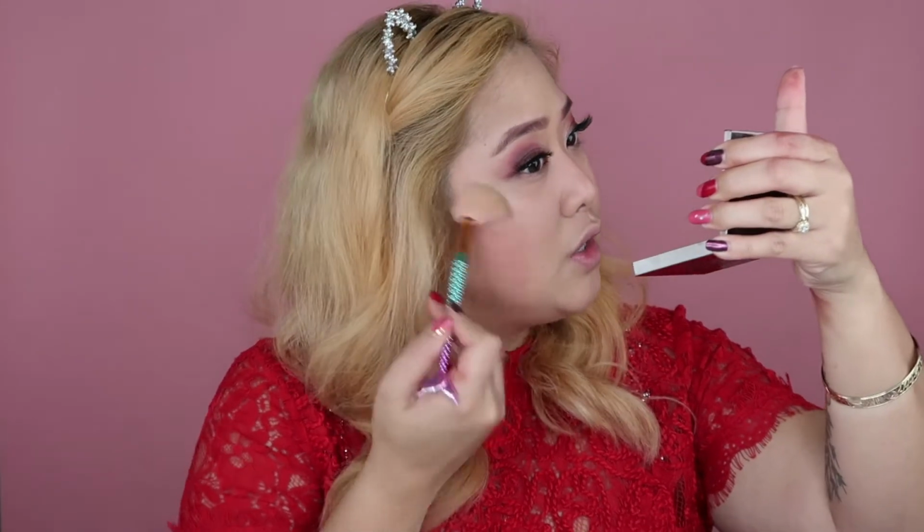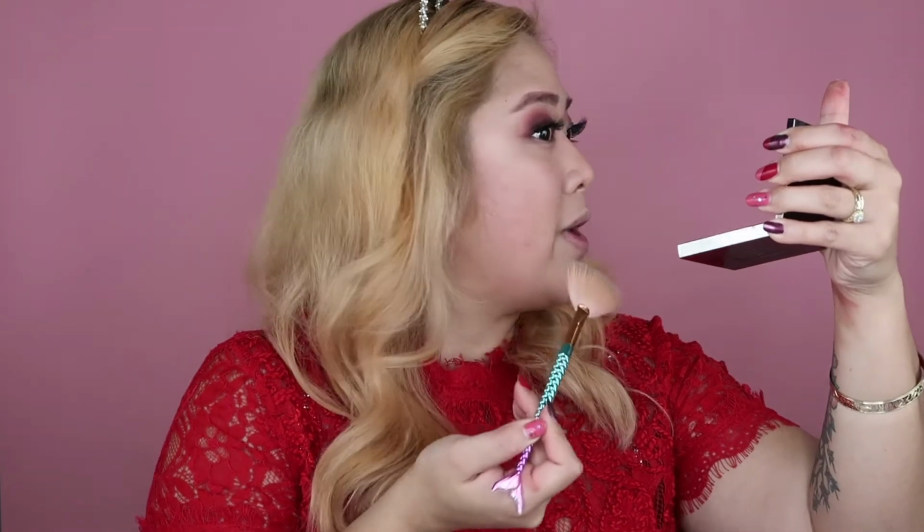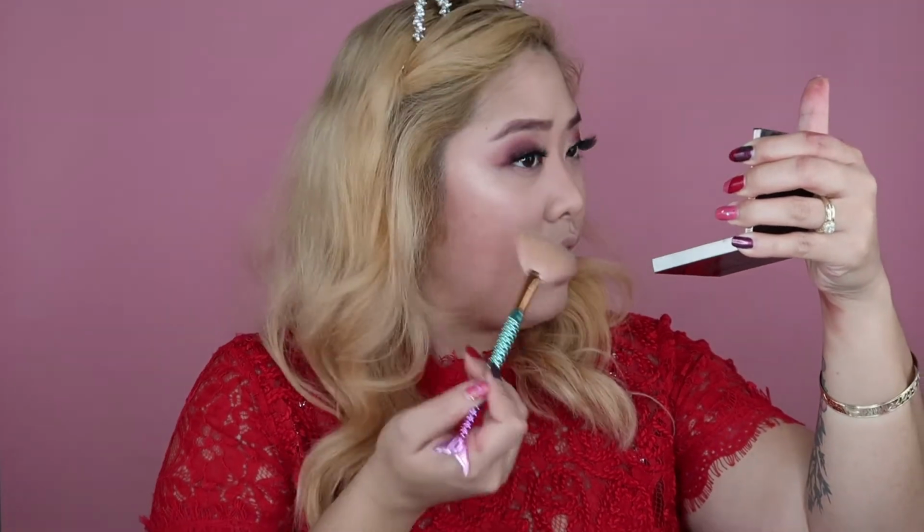Alright, and then for the last part, I'm gonna use the gold highlighter, not the one that's a little more white, because I feel like the gold is very complementary to the yellow undertone. So I'm just gonna use that, and ooh, oh my god, you see that? Oh yeah, baby. This is working. It's a really good highlighter actually. I might actually just use that as my highlighter from now on.